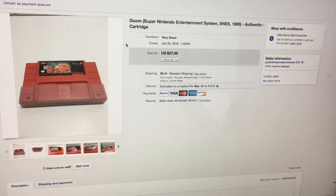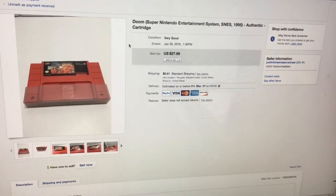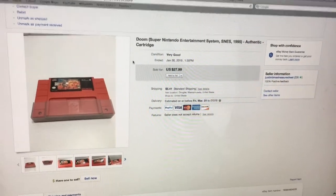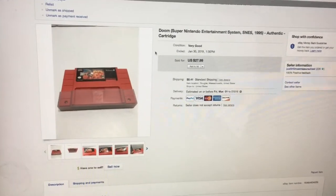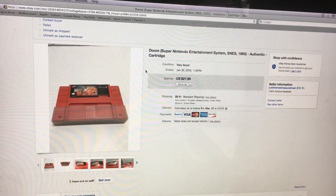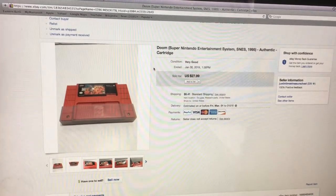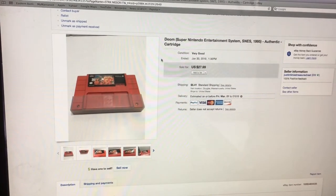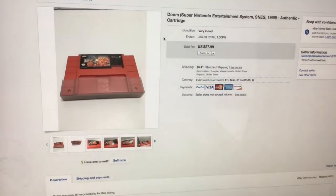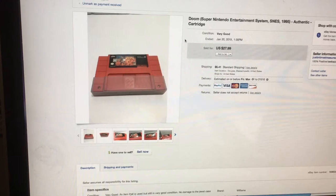Next we have Doom for the SNES. I listed it at $27.99. It sold pretty quick, a couple days. Let's see how many views we had on this. 6 views. Listed on the 26th, it sold on the 29th. Untested, I didn't test it. I got this from the source with those other games for $10. On to the next.